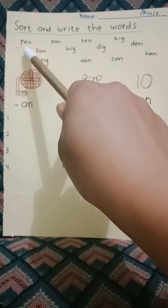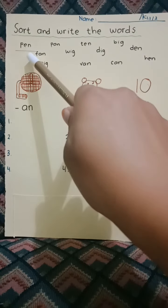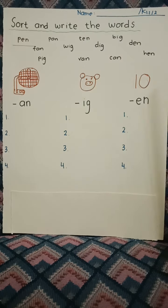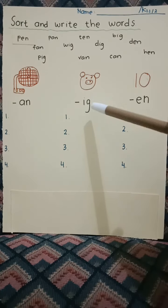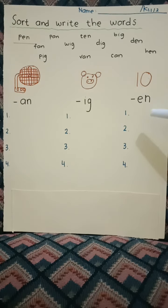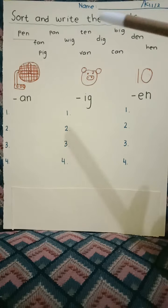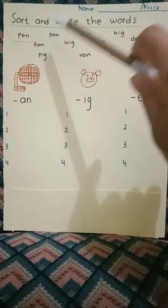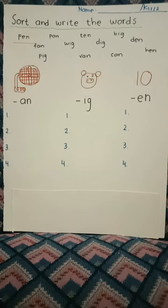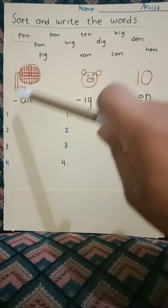The first is pen. What is the answer you put? Pen. You write it in here, okay? Pan, pulpen, pan, penggorengan, pan, panci. Which one? Pan. You write pan in it.